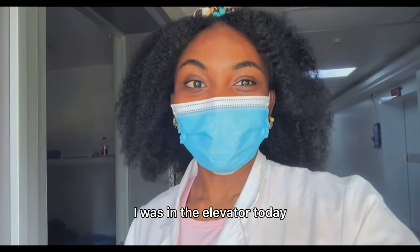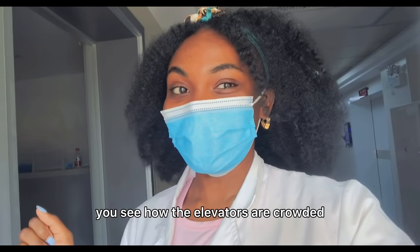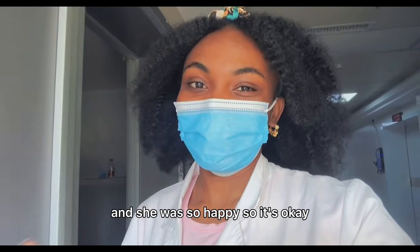Literally everywhere you go, somebody asks you for a picture. I was in the elevator today and one lady asked me for a picture, in the crowded elevator. You see how the elevators are crowded. She was like, please, can I take a picture with you? I was just laughing, but I just said, okay. And she was so happy, so it's okay.